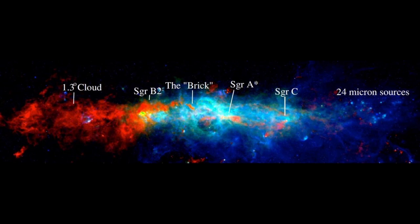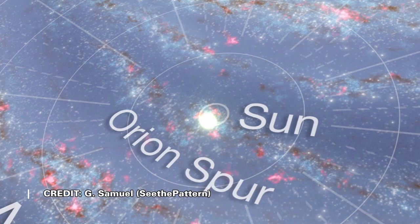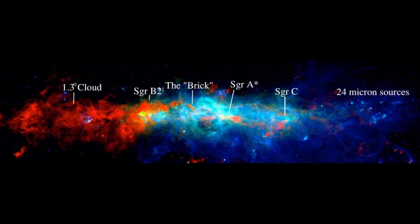On top of this, the material is not stationary, moving at supersonic speeds of hundreds of kilometers per second. By comparison, the Maggie filament we examined in the last episode was moving at about 54 kilometers per second. If gravity was the only force shaping our galaxy, you would expect this central molecular zone to be centered on the black hole. And yet, this is not the case. The central molecular zone is offset.